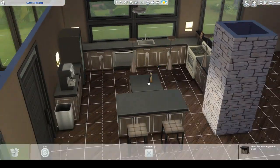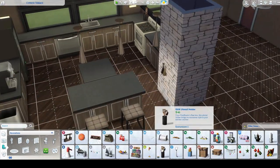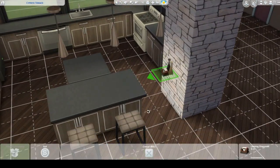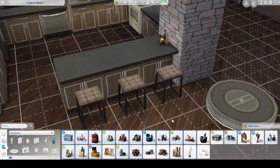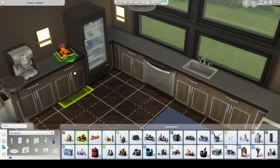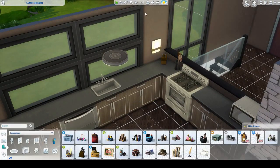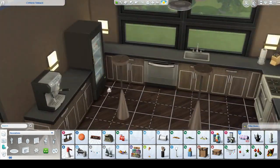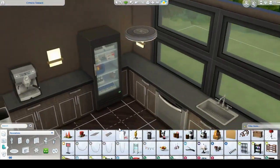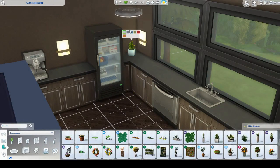I think it looks really good. I've been using the Cool Kitchen countertops a lot lately in my builds, so maybe I'll take a bit of a break from that, but I do really like this. I love the way it looks with that rock pillar there as well, and the little breakfast bar. I think it's really good. I also used the fridge that has the glass door, which I don't normally use either. Always trying sort of different things in my builds, so they're not all the same.